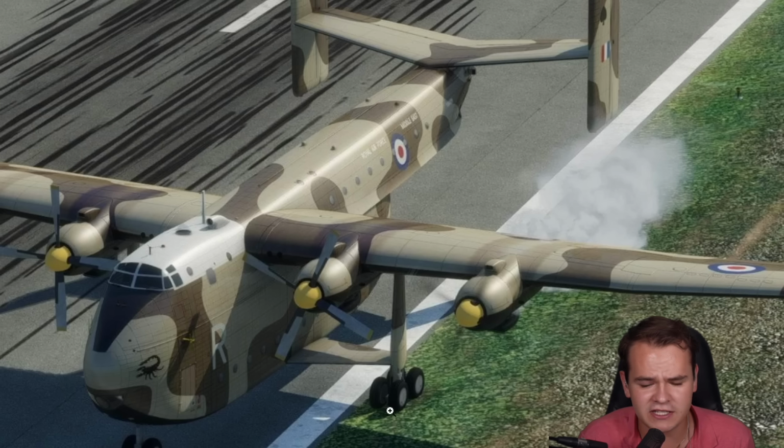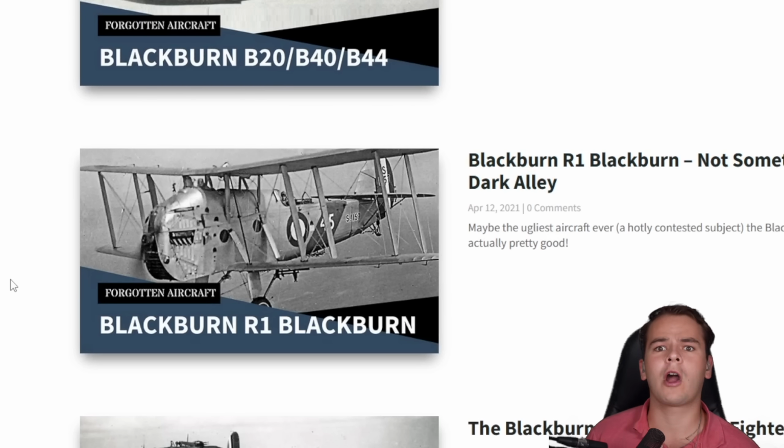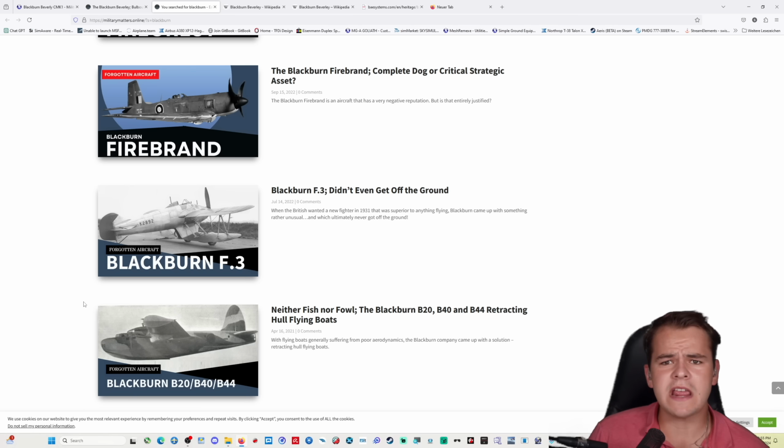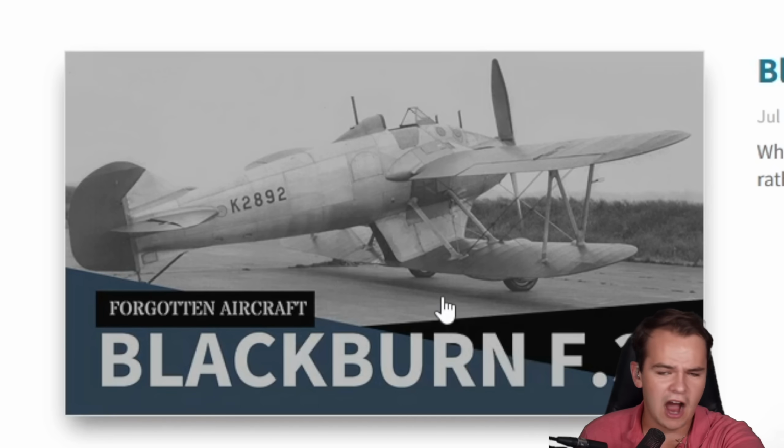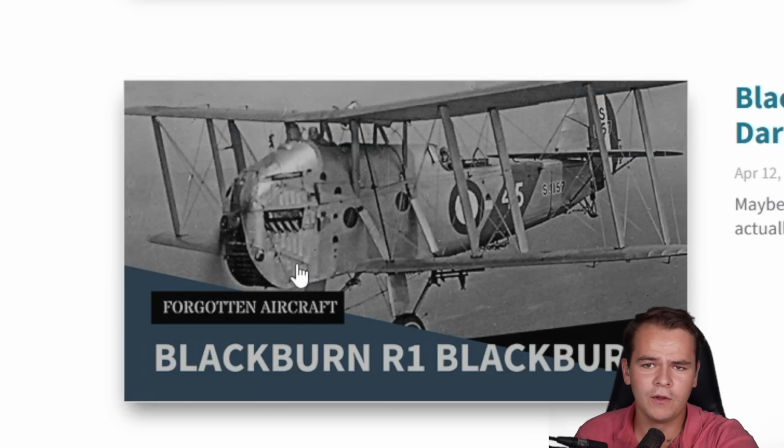I don't know what this picture is. You're not even on the runway, mate. And mate is the right language to use when you talk about the company of Blackburn who built this plane. It was never really a company that was known for insanely pretty aircraft. Very ugly genetics that came out. Look at this. Look at this one. This looks horrible, horrible, horrible.